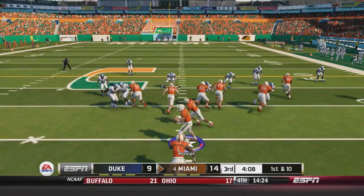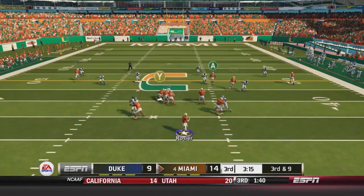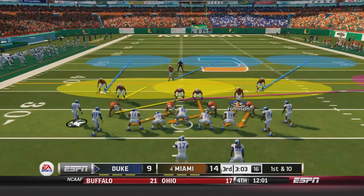First and 10 for Miami. Look at Duke in the backfield, blowing up the read option, slamming Rosier to the turf 2 yards in the backfield. Third down later in that drive, Malik drops back to pass, throws a quick pass that's almost intercepted. This Duke defense has to be feeling good. They are really containing this Miami offense. This is crazy.